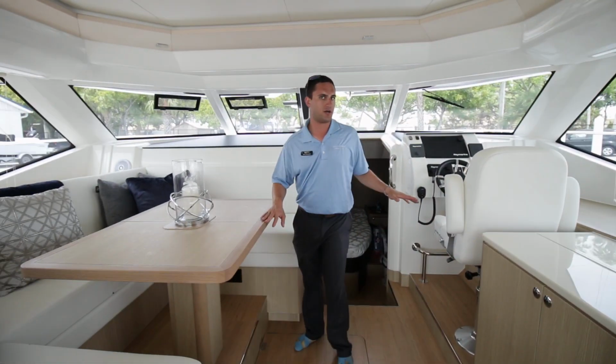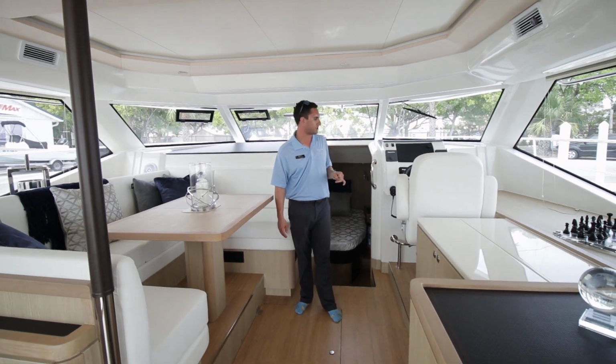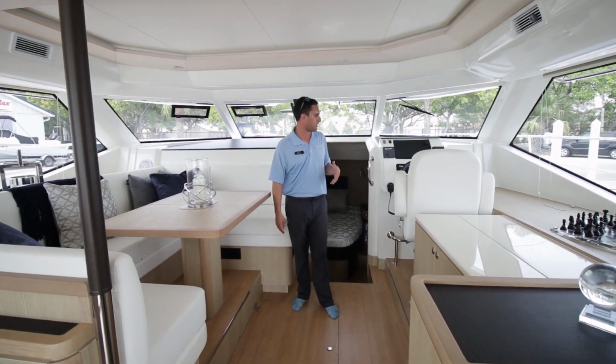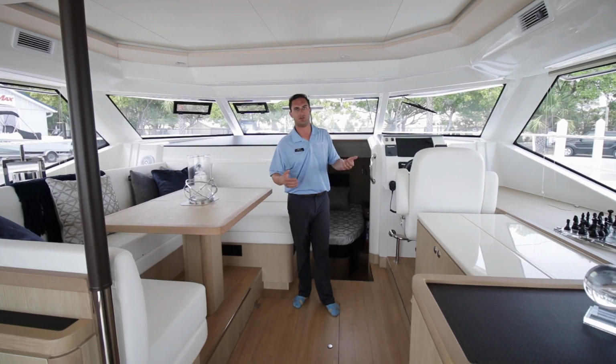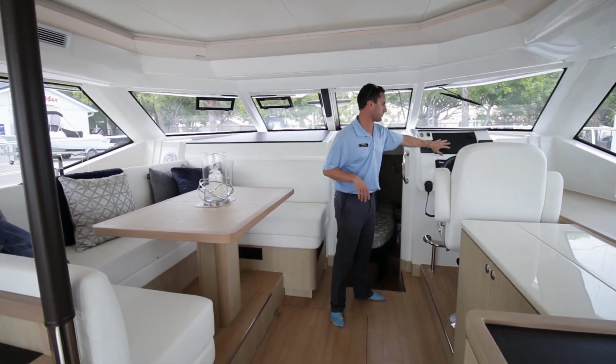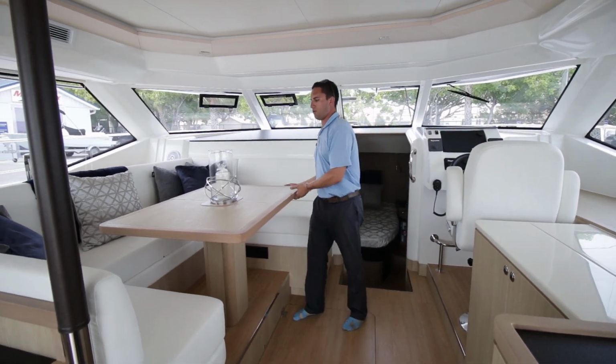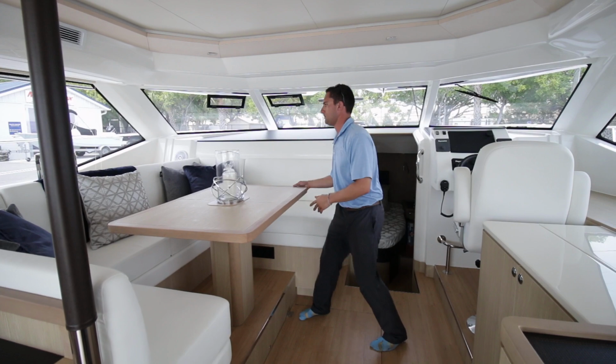So this is unique here. You don't see a lot of this. This is a lower helm package or interior steering. Nice to have if you plan on going up north or places with a little bit of colder climate. You can drive from down below. You have that option with, of course, all your Raymarine electronics. Table over here, which is going to fold up if needed.